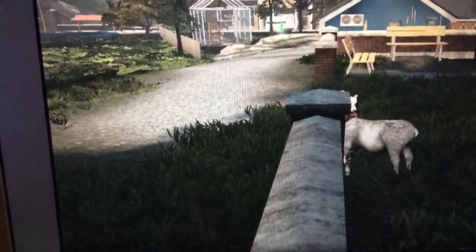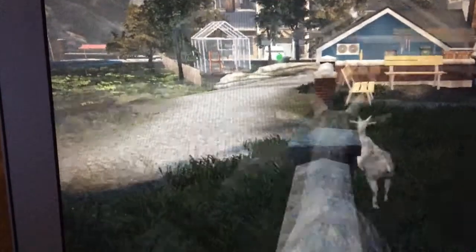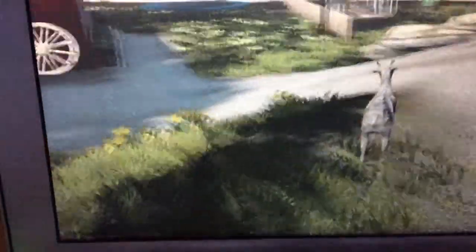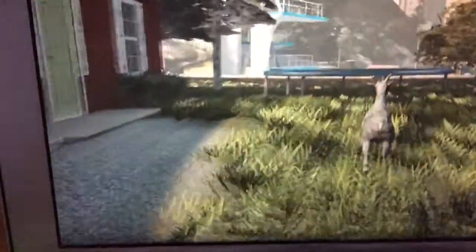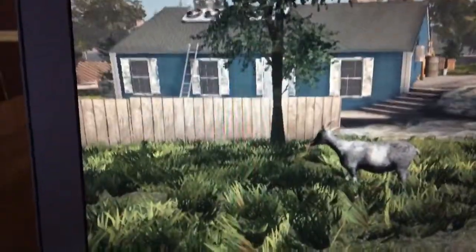Then there's a trampoline there. No, I did not want to go in slow motion. There's a trampoline here. Then there is also a trampoline there. Then there's a fence right there, and then the greenhouse. There's a fence and the greenhouse, and then there's just another house there, which I might be drawing.